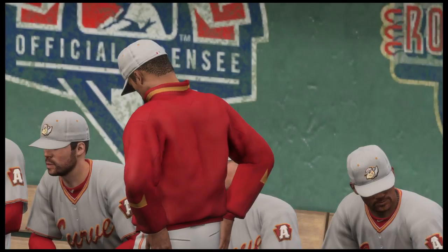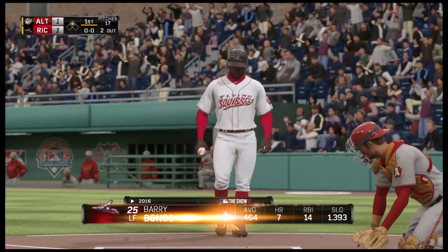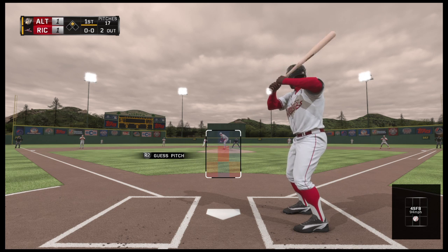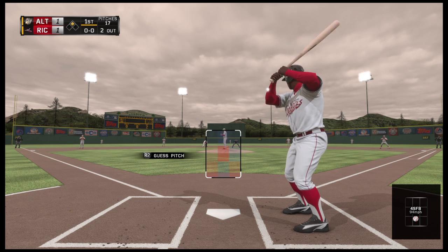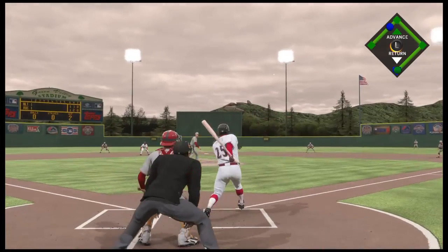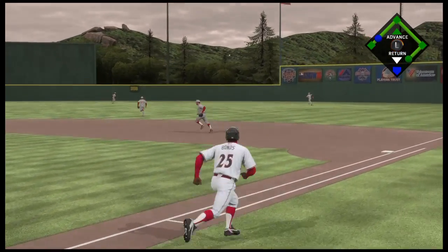Time for minor league baseball here on the show as we set our sights on the Double A. Number 25 will stand in, and boy, look at that batting average to start off the month of April. Here we go. And you know it's just April, so the season is just getting started, but obviously he's off to a great start.